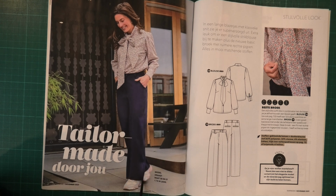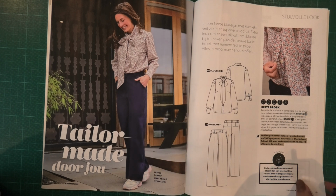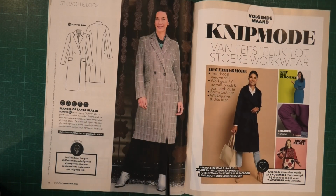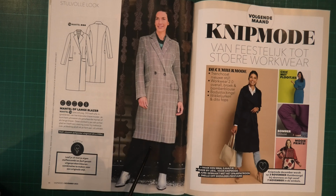I love the length. I love the width of the leg, and I think three months earlier we had a similar pair of pants. Very nice. This is a pair of pants that I would like to try. And then for the last time, another make of that coat, made in another fabric, of course. This is a viscose polyester.